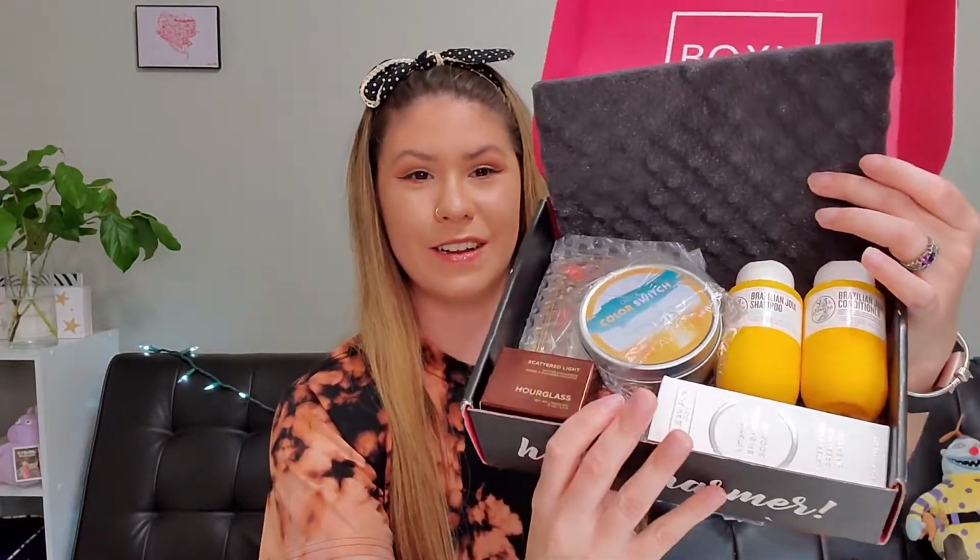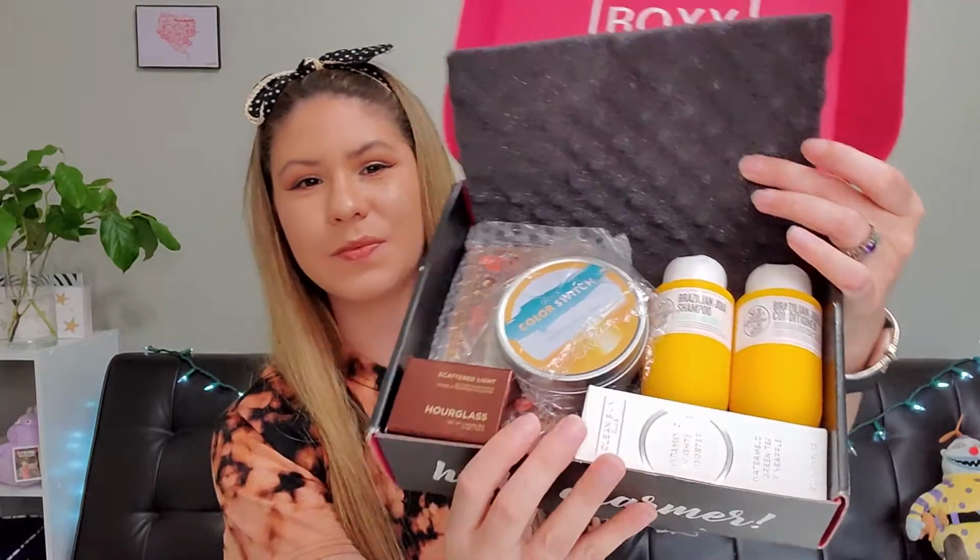So I'm opening it up and here's a little card that it comes with. It has all the prices of what I received in this box. So far I'm getting this fragrance just from opening it up. It smells really fruity and nice.